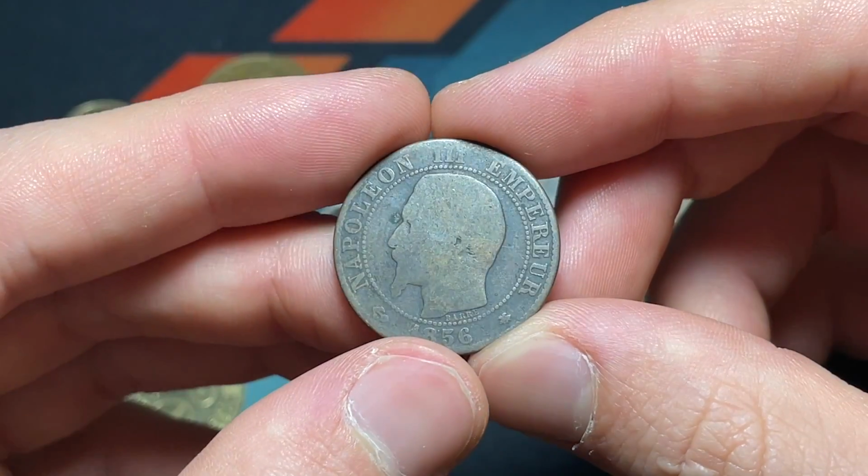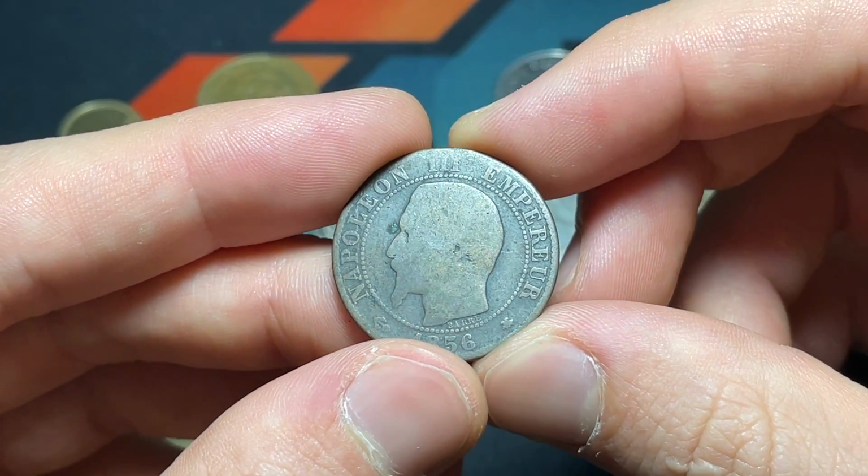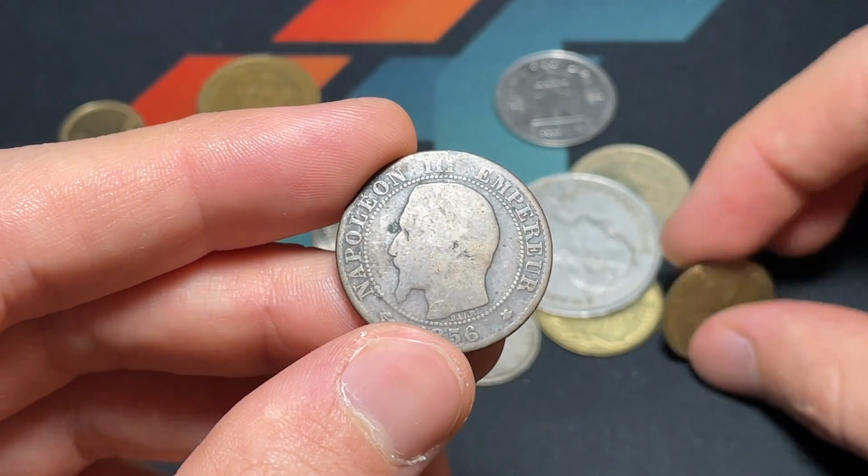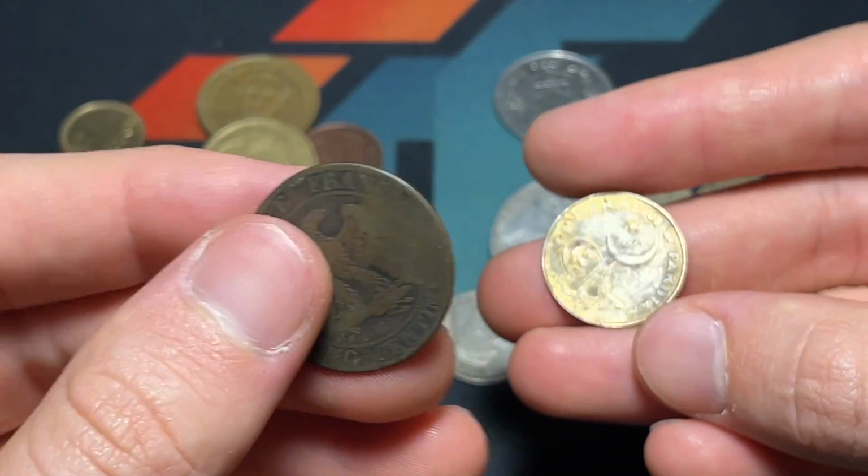Here's 1856, Napoleon III. Shortly into his reign as emperor, I believe he was president from 1848 after that revolution to 1852, but he does seize power and issues lots of coins.